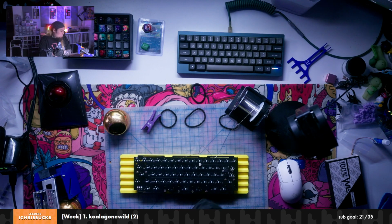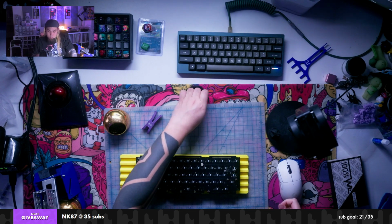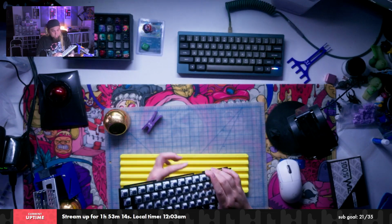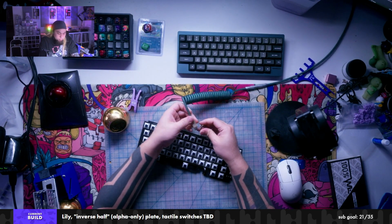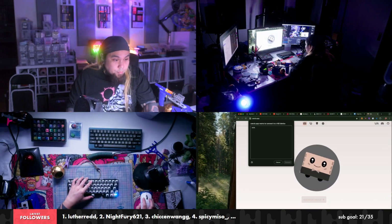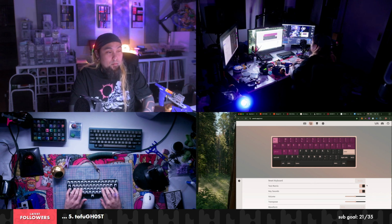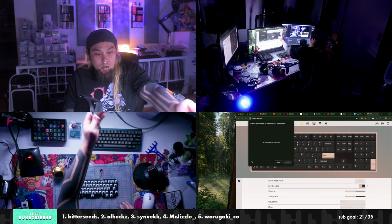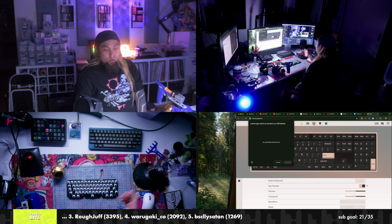Okay, so let's go and test this. For anyone just tuning in, we are working on this Lily build. Only partially plateless, and I say that because it's not a half plate we're using, but an alpha only plate rather than a mod plate. Okay. So, it all works. Okay. So let me spend time having to clean this now. It's kind of ridiculous. Just for one single thing.